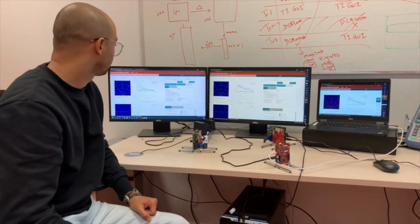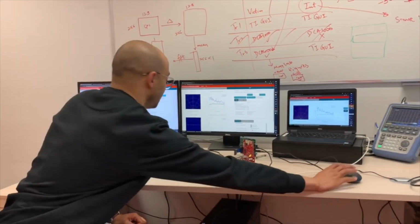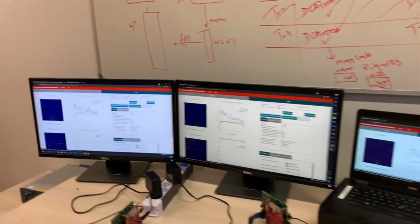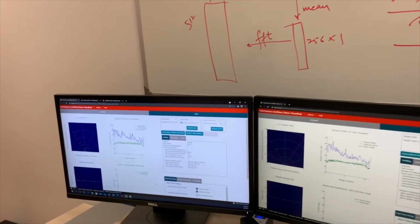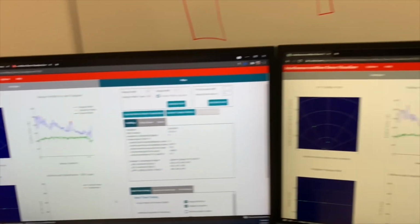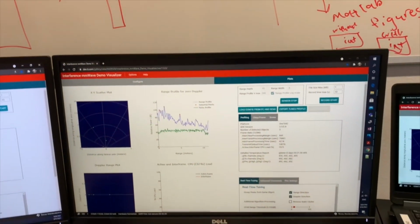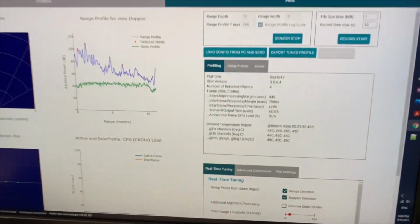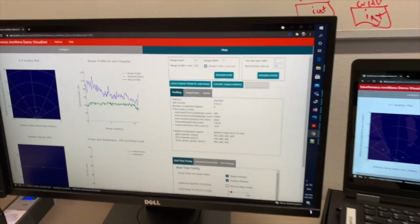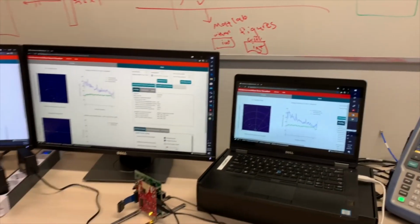Are they working in similar frequency ranges? Yes, actually they're all working with the same bandwidth and with the same slope. The slope of the chirps is the same. Okay, then why do we not have any interference?